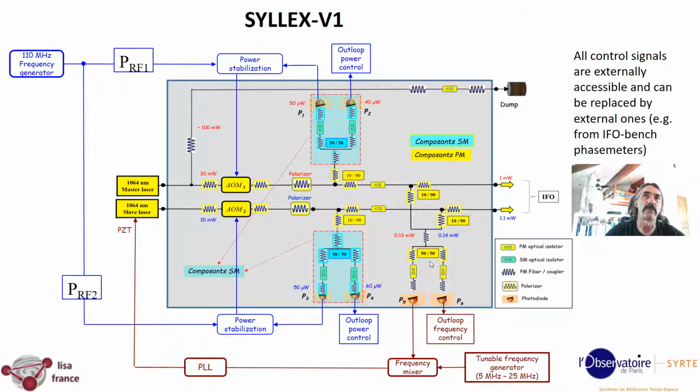So here is the V1 frequency source, so Silex V1 in more detail. I won't walk you through all of it, but essentially there's 2 lasers here, 1064, both of them power stabilized using an AOM and a power pickup here and here. And then the beat note between the 2 is used to lock the slave laser onto the master laser with a tunable frequency difference, which is in the megahertz range as required for LISA. In the end, they deliver about 1 milliwatt each to the interferometer benches that require the signals. There's also about 100 milliwatt that goes into a dump at the moment. This will be used to lock them to the iodine stabilized source of the Silex V2 bench.